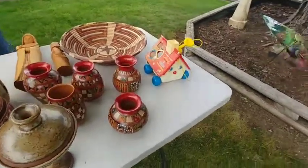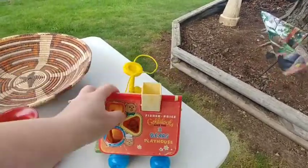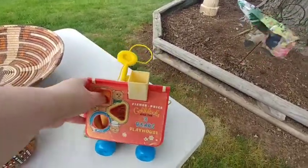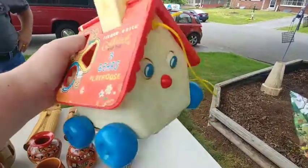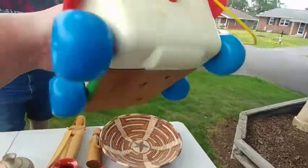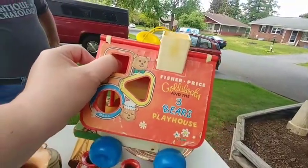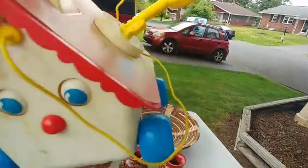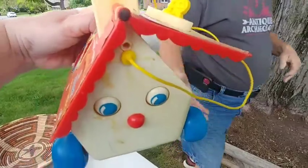$20. Now, this was something separate. Todd found this at a different yard sale. And this is kind of neat. It rings the bell. I do collect Playhouse, Play School, Fisher-Price. I collect all 60s, 70s, 80s toys. So this is the Goldilocks and Three Bears Playhouse. I have my hands full here, but can you hold this? Can you lift this up? Sure.